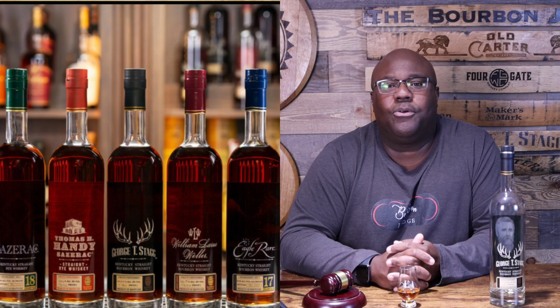So William LaRue Weller, aged slightly over 12 years at 125.8 proof. That for me is a crowd favorite, not only for myself, but for many people. If I had to pick up the 5, that's definitely high on my list for sure. William LaRue Weller.